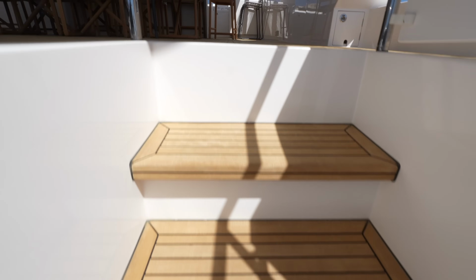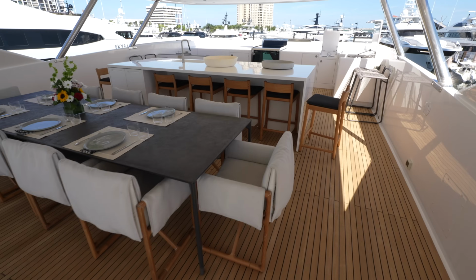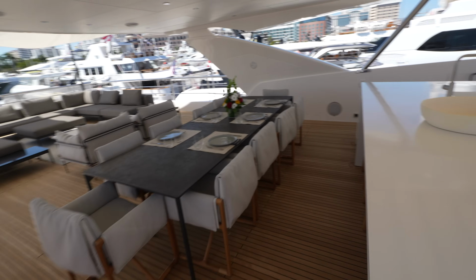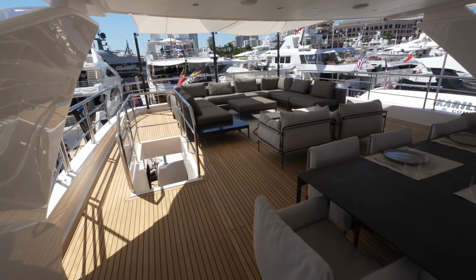Someone was actually, one of the crew members I think was using the restroom, so we're not going to go in there for now. But thank you all so much for watching this tour. Thank you, of course, to Merrillwood and Associates for granting us access on board. I know I'm repeating myself, but I was very impressed with this Horizon.